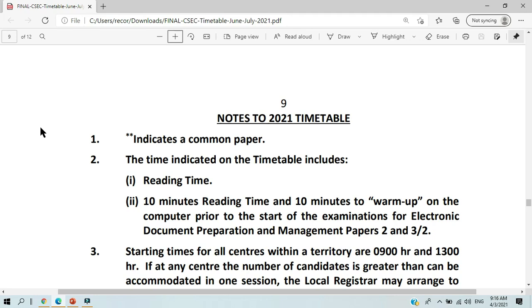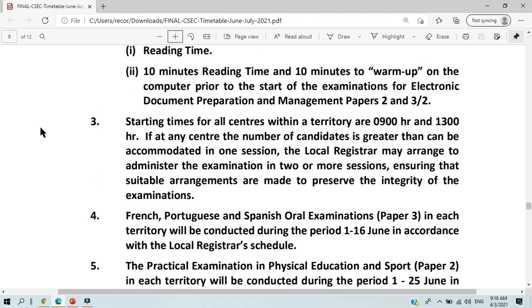Now, starting time for all centers in the territory is 9 o'clock in the morning and 1 in the evening. If at any center the number of candidates is greater than can be accommodated in one session, the local registrar may arrange to administer the examination in 2 or more sessions, ensuring that suitable arrangements are made to preserve the integrity of the examination.